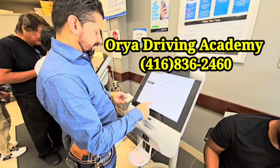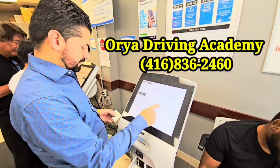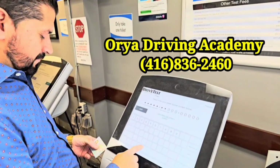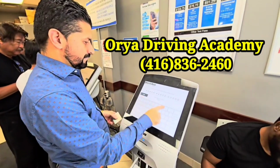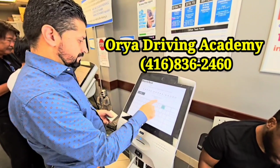There are designated kiosks for the scheduled road tests. You will have to enter your driver's license number there, and then your appointment will pop up. Once your appointment pops up, click on it. It will take you to the next screen. The kiosk will ask you a couple of questions.